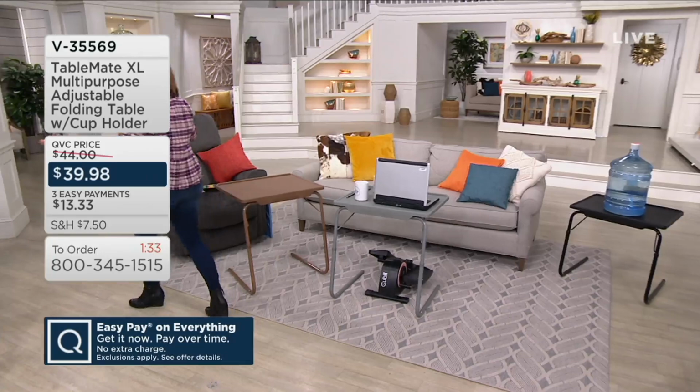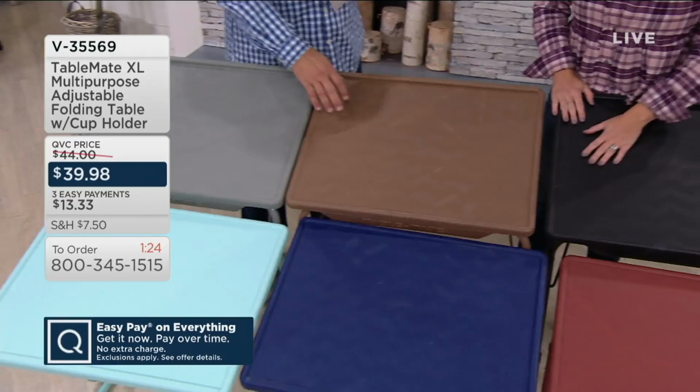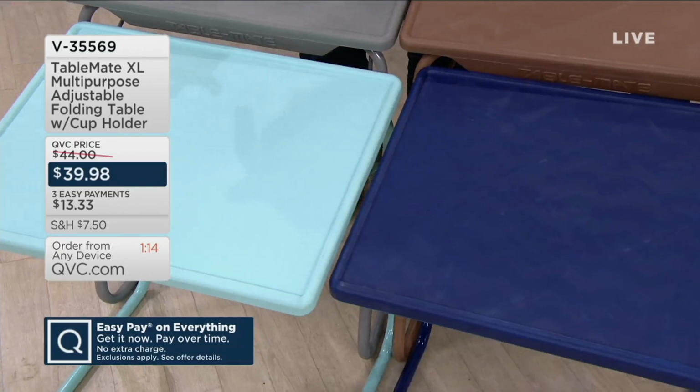It's the anything table. We are super excited to have all the great colors. This is the slate gray. This is latte, always popular. Beside that is the black. In front of the black is the wine. Yes, I love the wine. And then we move over to the blue. And finally, this cheerful aqua.